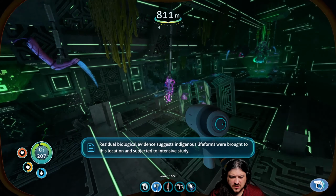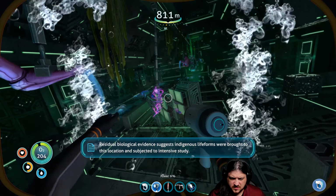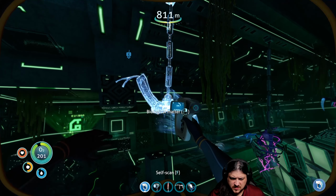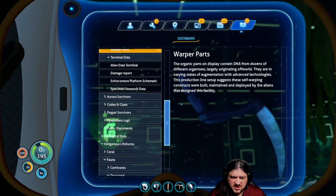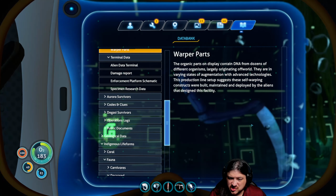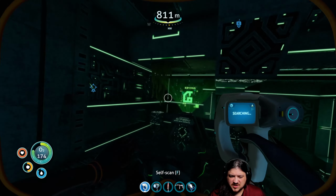Residual biological evidence suggests indigenous life forms were brought to this location and subjected to intensive study. Biological matter. Warper parts. Organic parts on display contain DNA from dozens of different organisms, largely originating off-world. They are in varying states of augmentation with advanced technologies. This production line setup suggests these self-warping constructs were built, maintained, and deployed by the aliens designed for this facility.